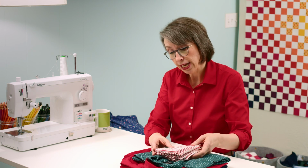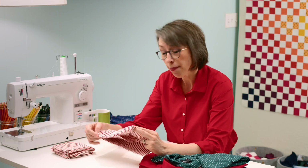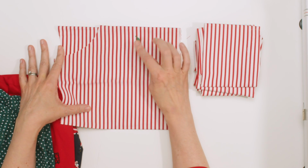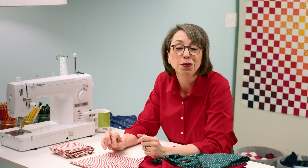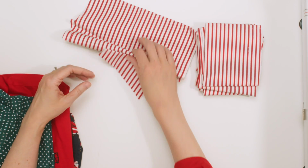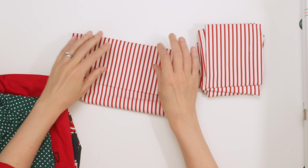So this first one is, you can tell I've already broken it down as well. It is like peppermint candy in a shirt. And the Polo logo is Christmas green. And I saw it and instantly realized this is binding for my Christmas quilt. And so what I will do is I will cut this shirt across this way, and the binding will go around the Christmas quilt, and it will look like a candy cane.